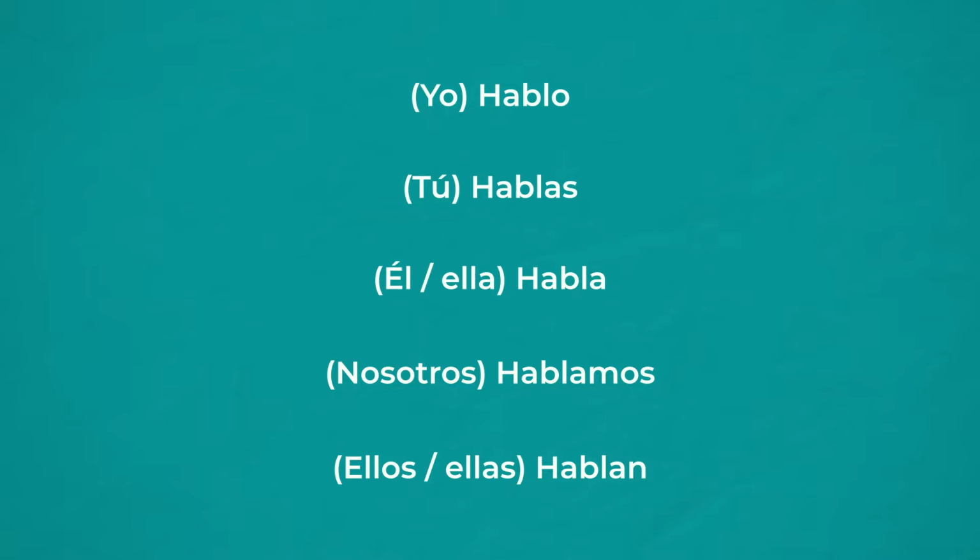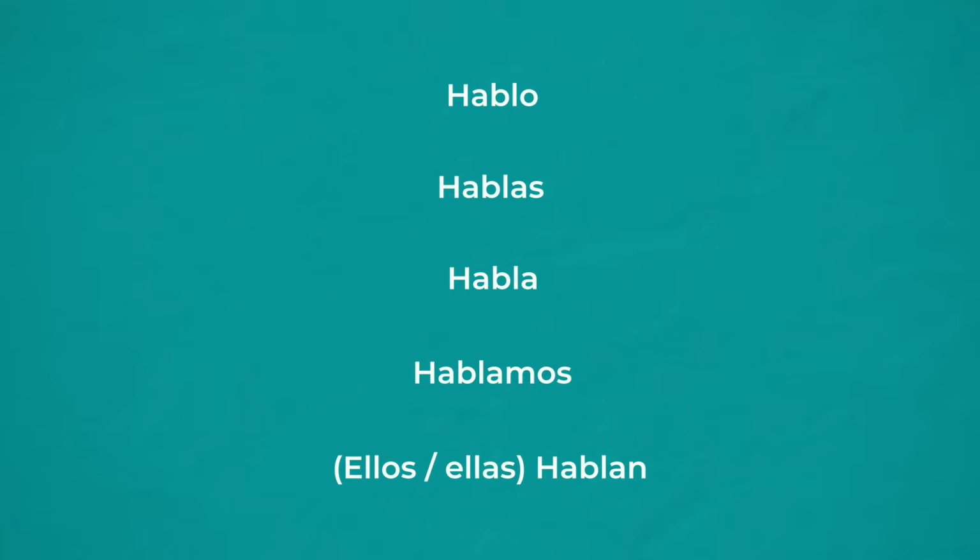And then, of course, if you're learning the Spanish of Spain or the Spanish of Argentina, you'll have additional conjugations in the form of vos and vosotros as well. Now, the reason I've put brackets around the pronouns is that in Spanish, we can and often do drop them. We can simply say hablo, hablas, habla, hablamos, hablan.